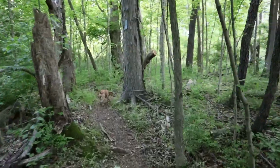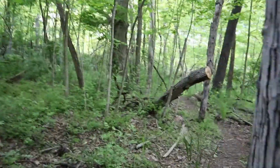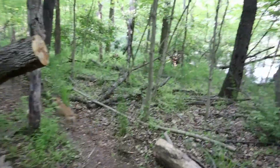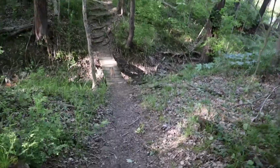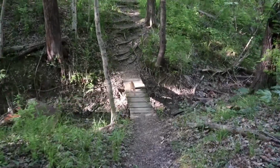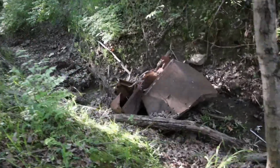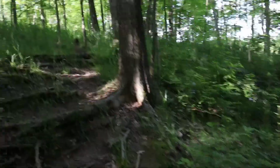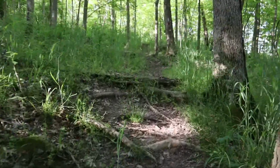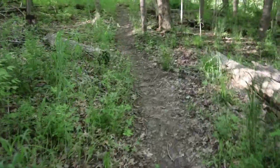Walking through spider webs. That's what I like to do. Here we are walking down to our first little creek here. Old ass wooden bridge. Who knows how long that's been there. Some trash. Sheesh. Pretty wild. Dogs are so much faster than me, dude. Dogs.